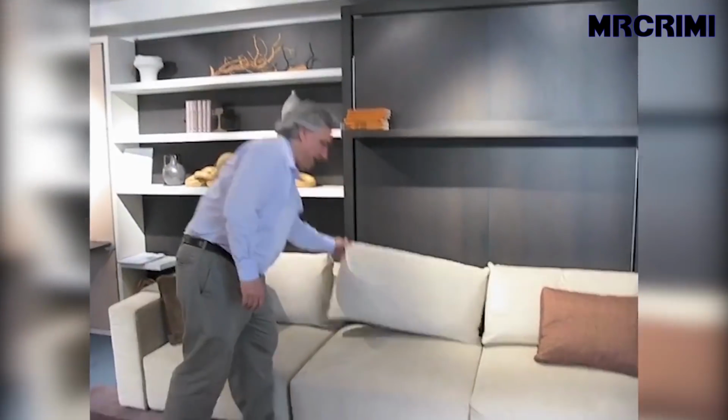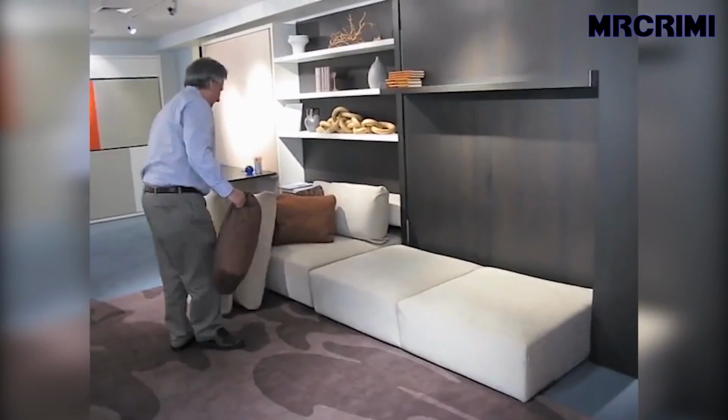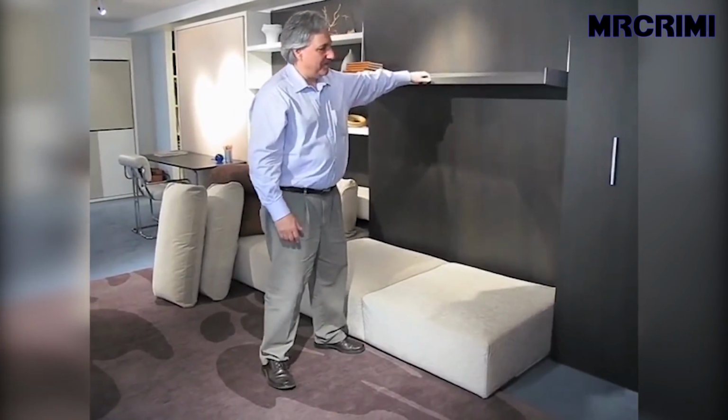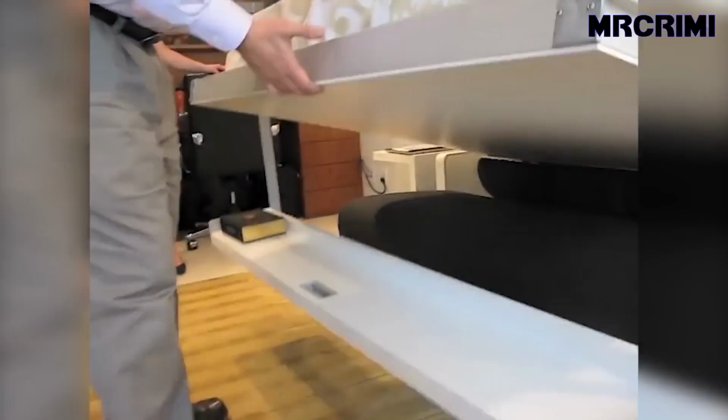To access the bed, you just move the pillows, pull the shelf down, and there is your queen-sized bed.